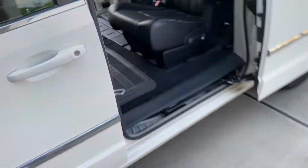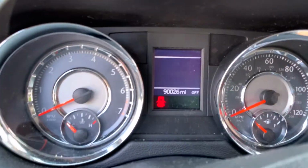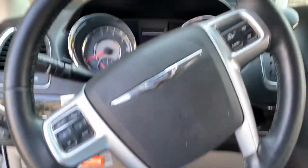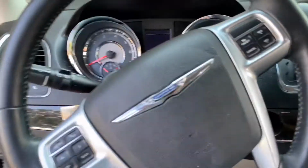And let's start her up here. Show you guys the mileage. You can already see it. 90,000 we just hit. Chrysler. Sounds cool.